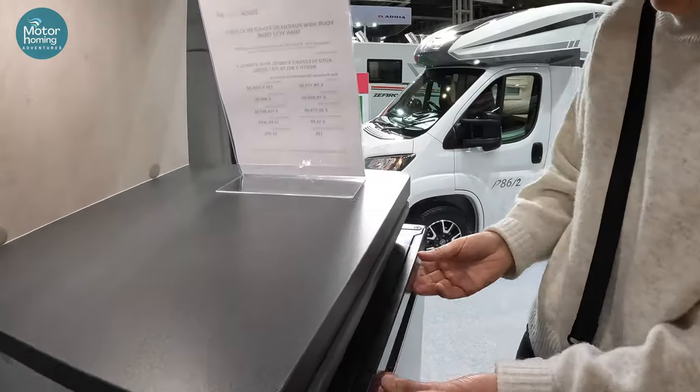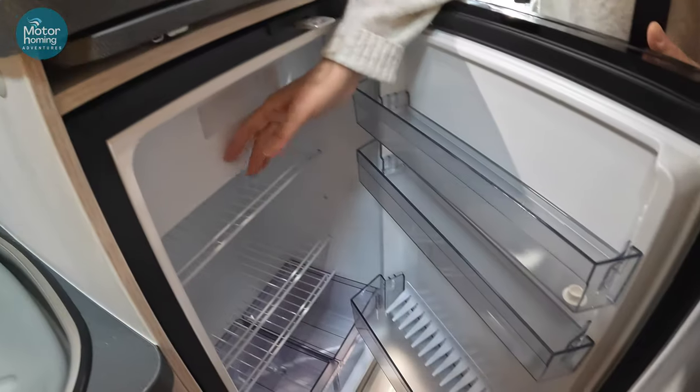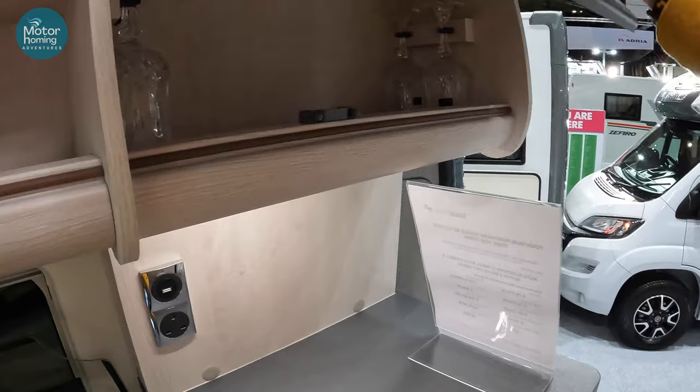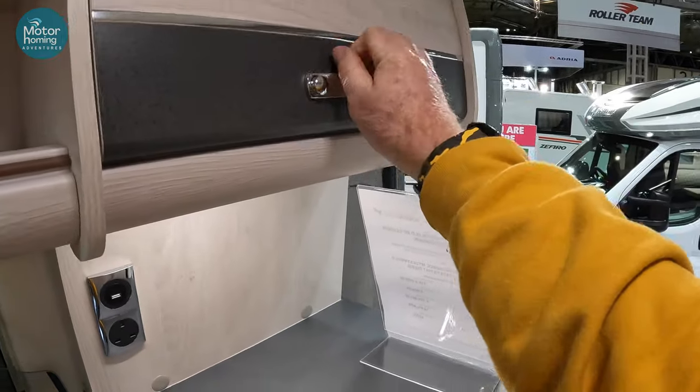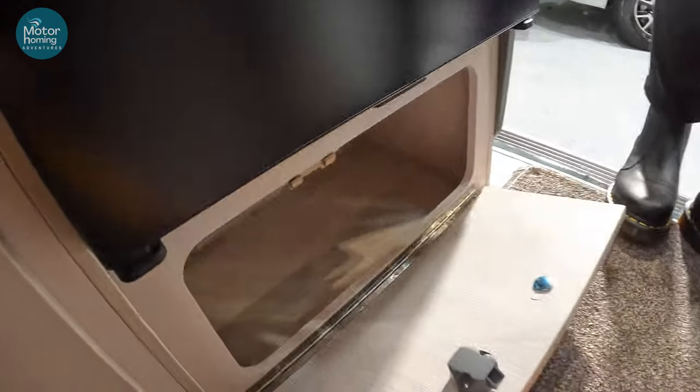And a little fridge at the back here. Oh, I say little. That's quite a good size. Yeah, it is, isn't it? No, it's got a little freezer compartment as well. Yes. Pretty good. Get your ice cream in. Ice cream! I've never known you wanted ice cream. Well, surely not. It's the only reason you have a van is for the freezer and the ice cream. A bit of storage right down the bottom, isn't it?